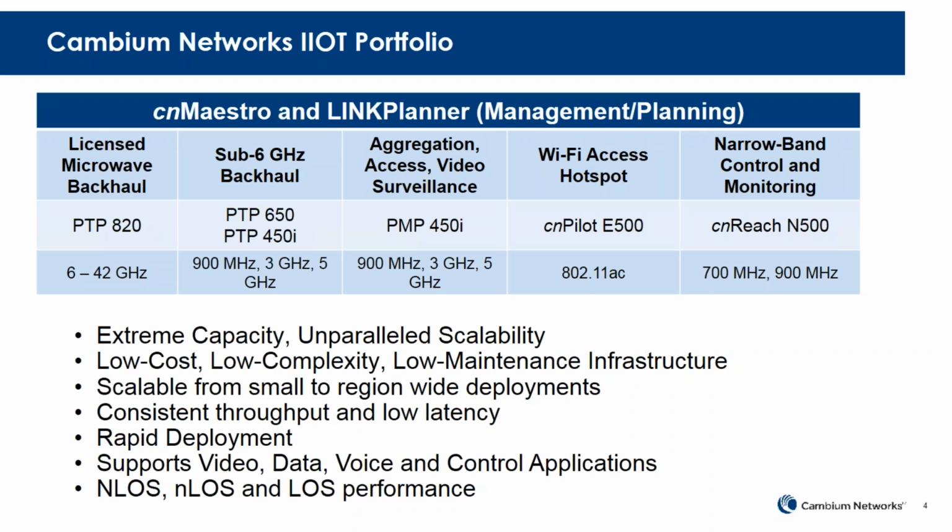This is really useful for delivering a few hundred megabits per second to a remote area. It might be a spur off that PTP-820 ring. Can deliver lots of capacity to remote areas over long distances. Then we have our PMP-450i, which is really used for aggregation, remote access, and video surveillance. Really, that's the sweet spot for the 450i platform within the industrial space.